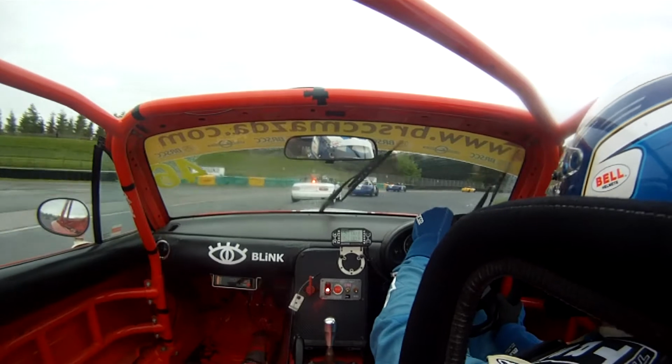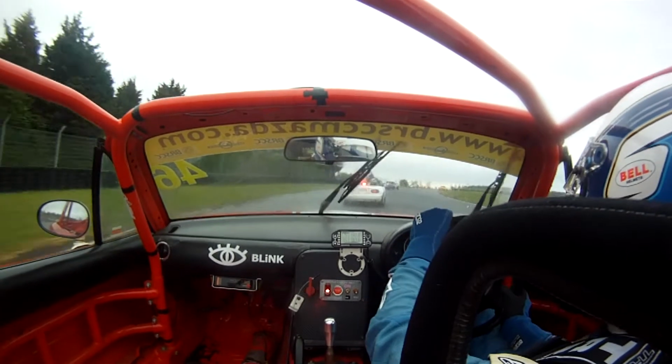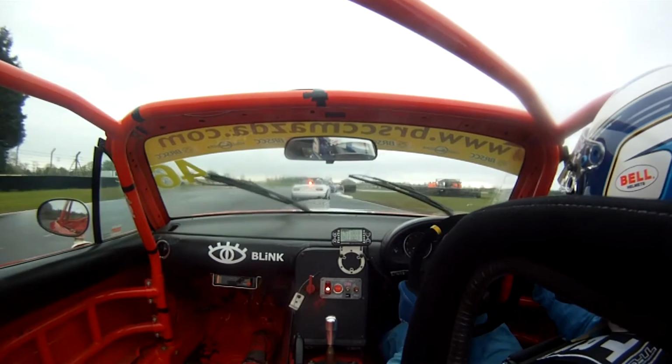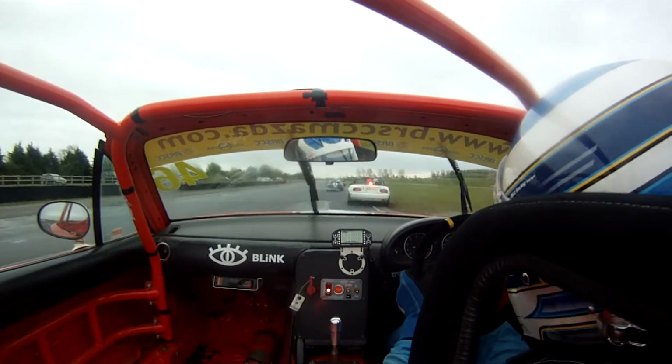Very wide and very sideways there, but managed to control the sliding MX-5 all the way through Clairvaux and up towards this tricky chicane, where you don't really want to be taking too much care on the second part because it can make you sideways. But a good bit of driving.